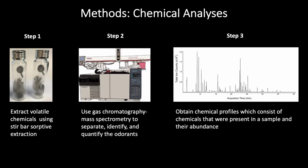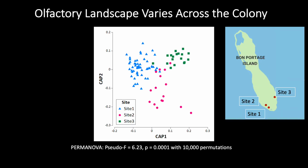We extracted the odor compounds emitted from the samples and analyzed the captured chemicals using gas-chromatography mass spectrometry. This allowed us to identify and measure the odor compounds associated with each sample. The data associated with each sample is highly complex, with many compounds in differing amounts. So I'm going to rely on ordination plots to visualize the patterns in the data.